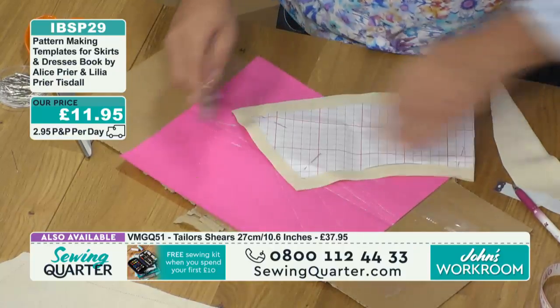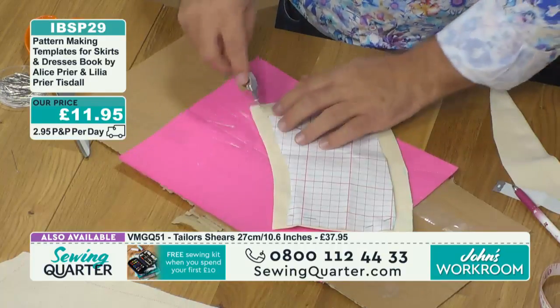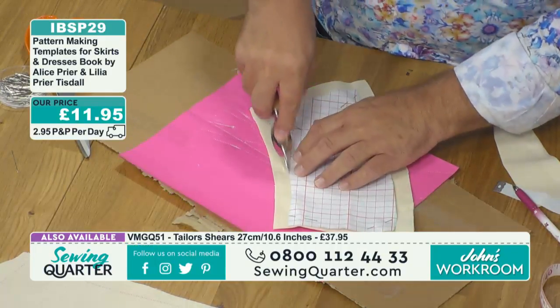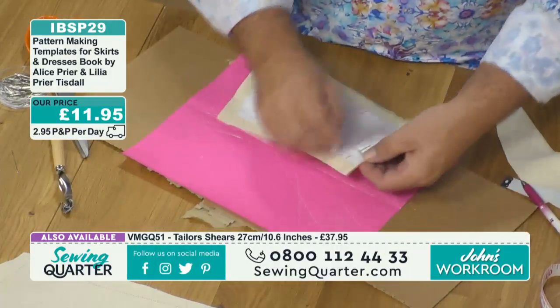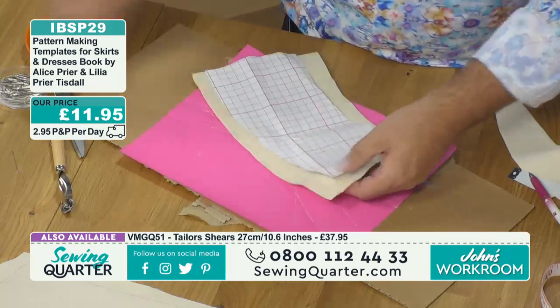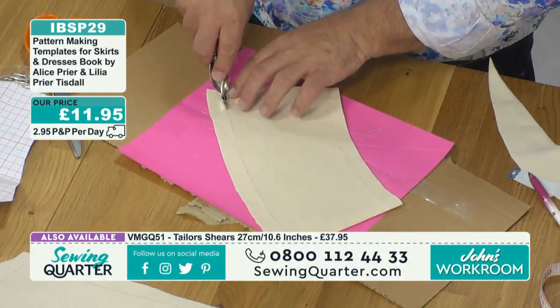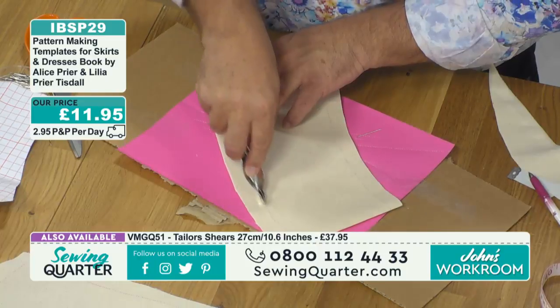Right, so this is the yoke. Let's just do this. I should have kept the sewing machine out, really, shouldn't I? Never mind, I'll pin it. It'll be fine. So this is the yoke, the front yoke. Mark that one up again, like this. Oh, and a bit wobbly.